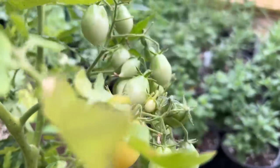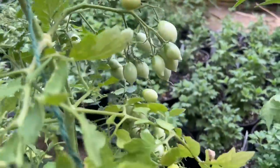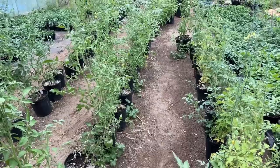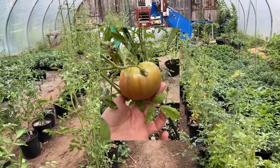And true to form, Berry's Crazy Cherry is crazy. I've got so many of them. And they're ripening up and they're delicious per usual. So far, so good for the vegetable experiment in greenhouse number 4.